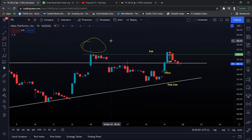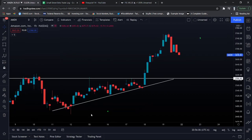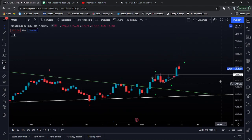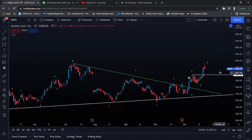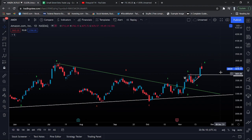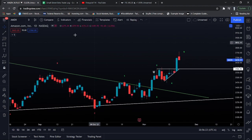Amazon, another one. Now, we paper handed this badly, and I'm going to explain to you guys why. The main thing, first of all, it was very expensive. Amazon calls are expensive unless you're doing spreads. I am doing spreads, but those are longer expirations. But we had to grab out of the money weeklies, which were around $800 when I alerted them.